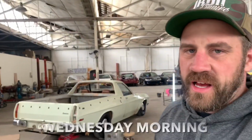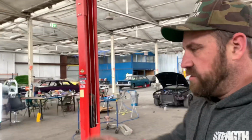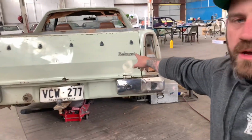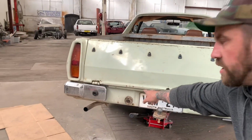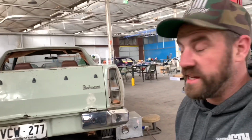Picking up where we left off last night, guys. We left here at about 10 o'clock, so it wasn't a super late one. And I've just been doing a little bit more tidying up around the back end here. You can see the detail I've started to spend around these tail lights and around the bumper, badges, just getting it nice and clean, to get off all that old grime that was left from the desert pretty much.